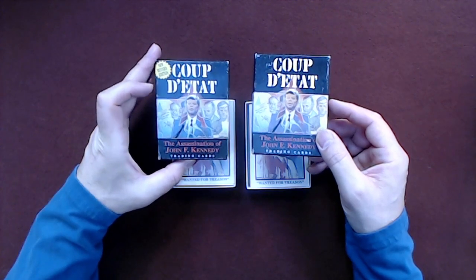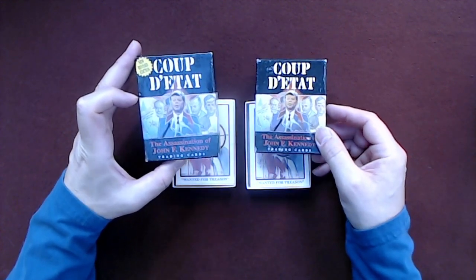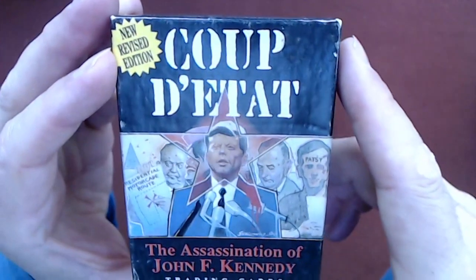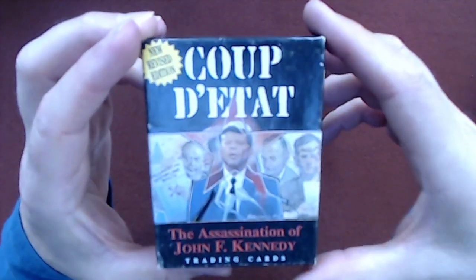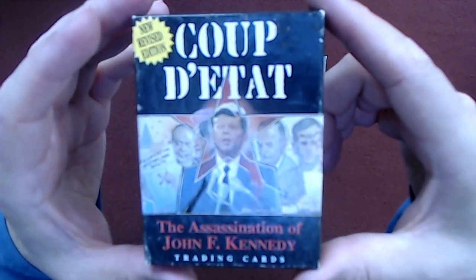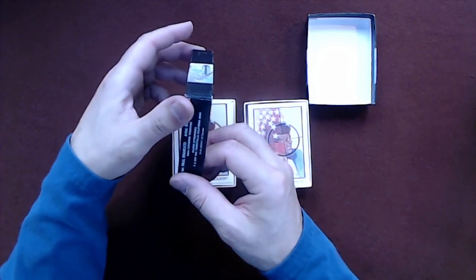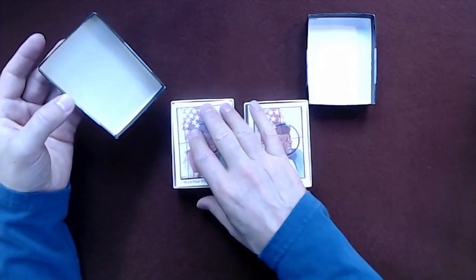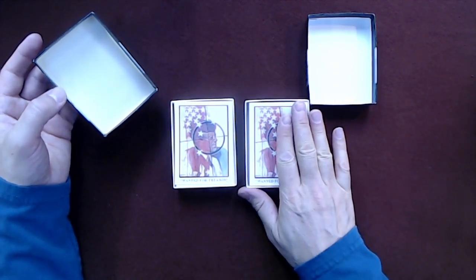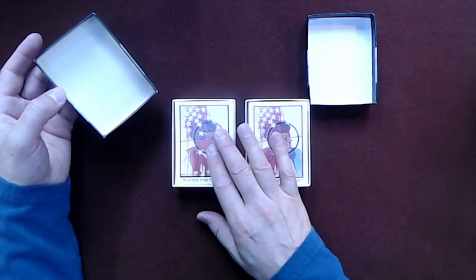Oliver Stone put out his movie, JFK, right? And there was some additional information that was revealed. And Eclipse Comics, the people that put this card set together, released a revised edition based on some of the information that Oliver Stone shared in the JFK movie and the documents that were released at the time as well. So, 1990 first edition, Oliver Stone's JFK comes out in 1991, and they go back and release a revised edition in 1992.